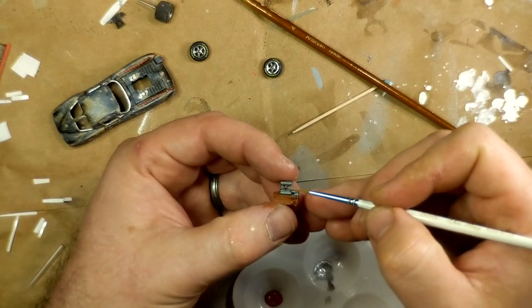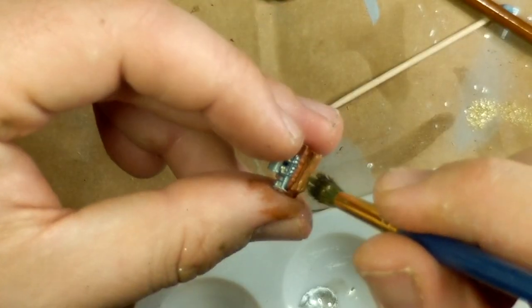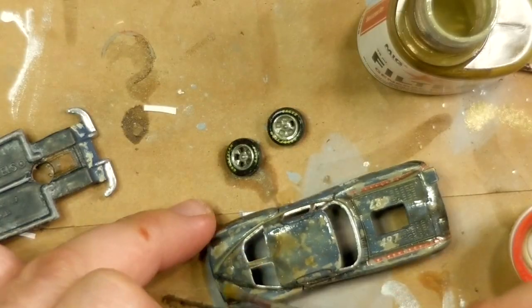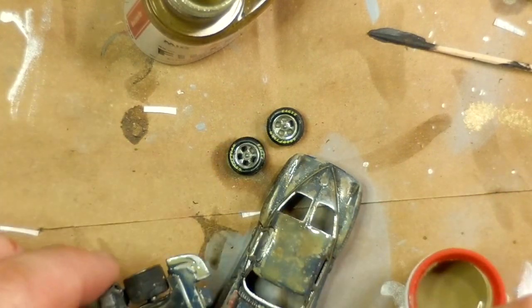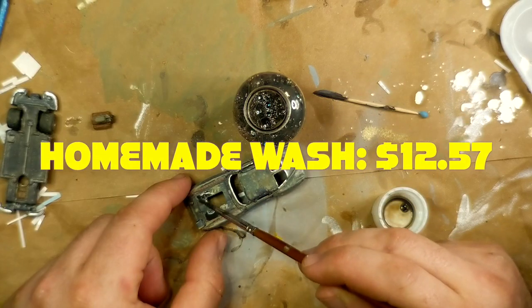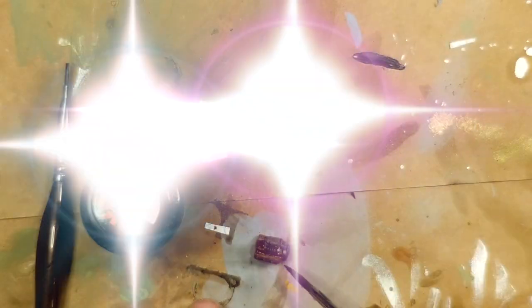I used MSP tarnished steel on the top of the engine and the supercharger, and then I had this antique gold craft paint that I used on the valve cover and the carburetors. I stippled it onto the valve covers to make it look like they were originally painted gold. And then I went back over everything again with some more of the dust effects from MIG. I really like this filter set. And I did the details like the recessed vents in the hood with my homemade black brown wash.